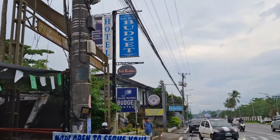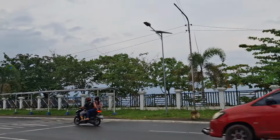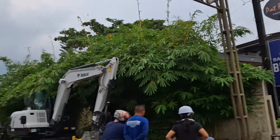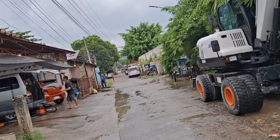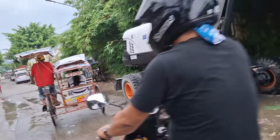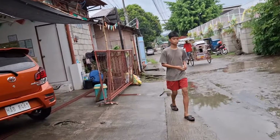I'm here at Budget Hotel. Honeypie loves this place, guys, because he can smoke and drink here. And that's the view in front. That's the bay. That's the ocean. It has been raining over here, guys.